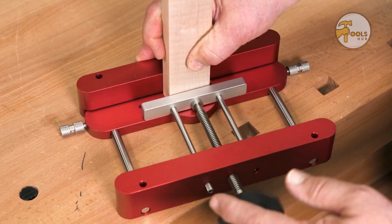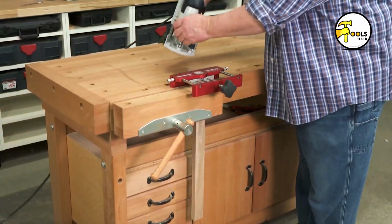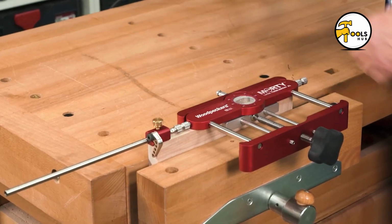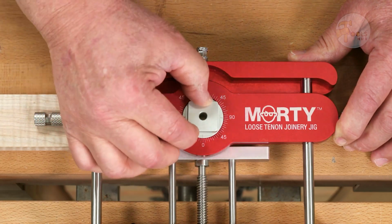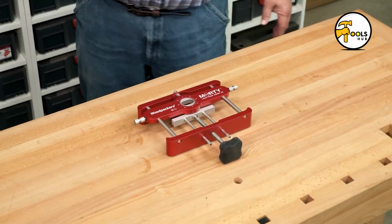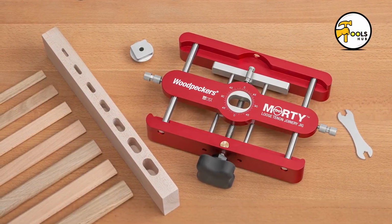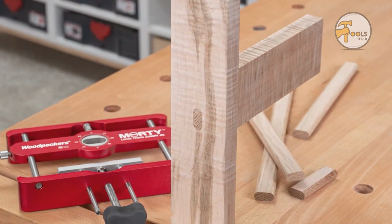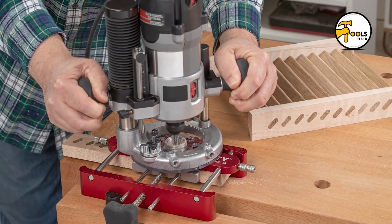What makes this jig distinctive is its adaptability, enabling woodworkers to position mortises at multiple angles relative to the stock, thereby opening up limitless design opportunities. Furthermore, Woodpecker challenges expectations by providing this degree of precision and versatility without the typically high cost associated with such advanced tools. With the loose tenon joinery jig, woodworking enthusiasts can confidently pursue their creative projects, equipped with a dependable tool that blends accuracy, flexibility, and affordability.